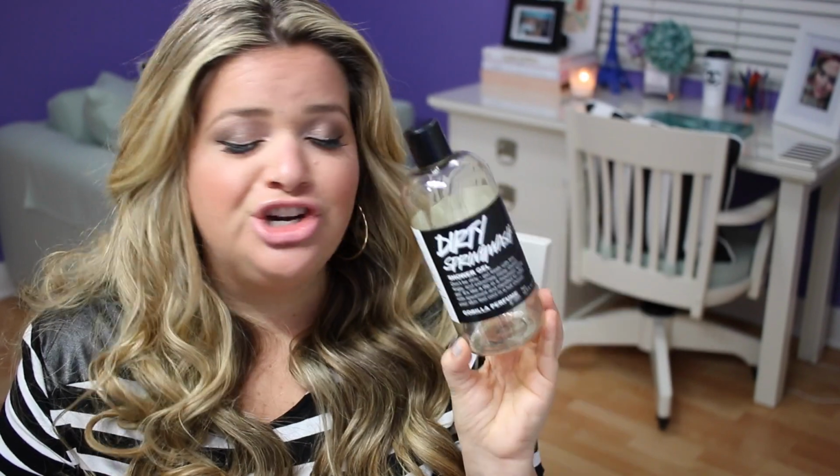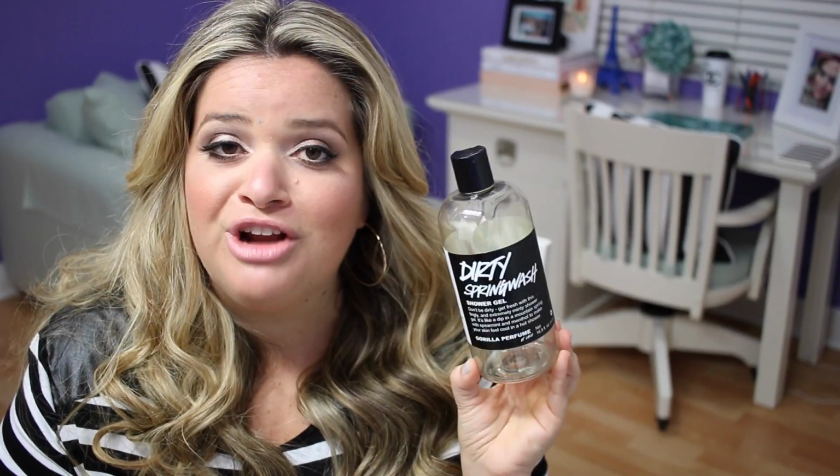Then I have the Dirty Springwash Shower Gel. This is another one of my favorite products from Lush, and this is by far one of my favorite shower gels ever. It just smells so great, so clean. You definitely feel it soften the water. It's very obvious when I am using this. That doesn't happen with my other shower gels, and I just really, really love it. It's just a little bit pricey for a shower gel because you can buy a huge tank at the drugstore and they work great for a lot less than this one, but I love to treat myself to this Dirty Spring Wash.